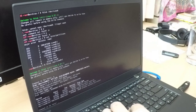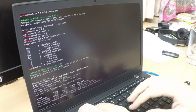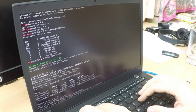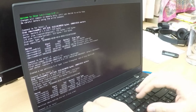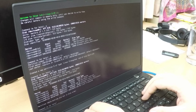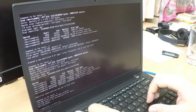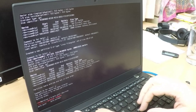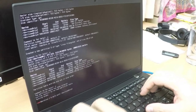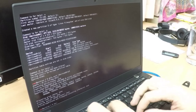Where's the free data here? I guess I need to create a new partition? Yeah, that looks good. Got a new one. And that one's 5. So, mkfs ext4. Oh, sorry. dev nvme0n1p5. Yeah, this should work. And then I mount it.